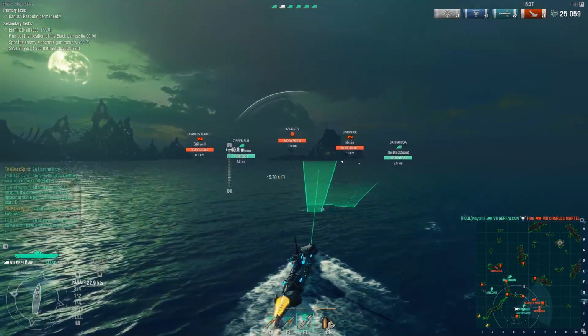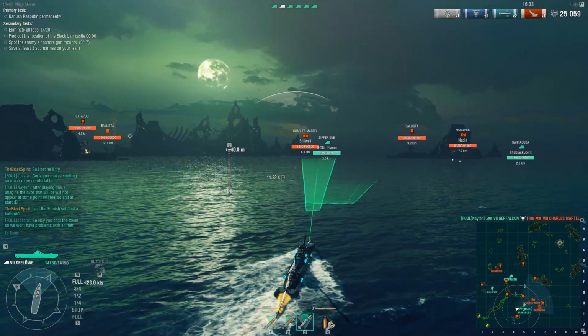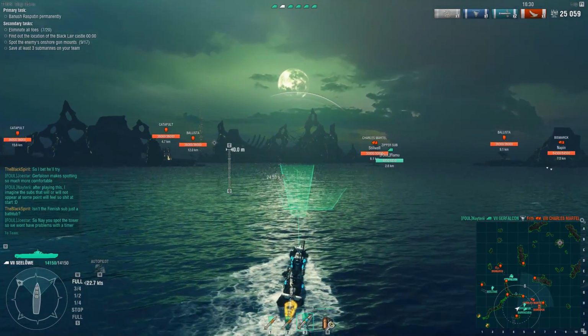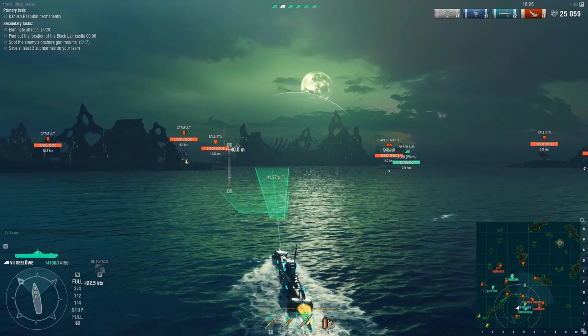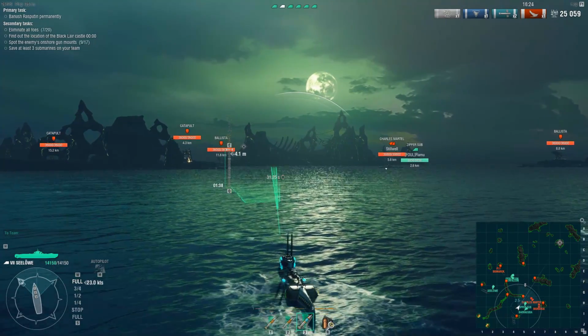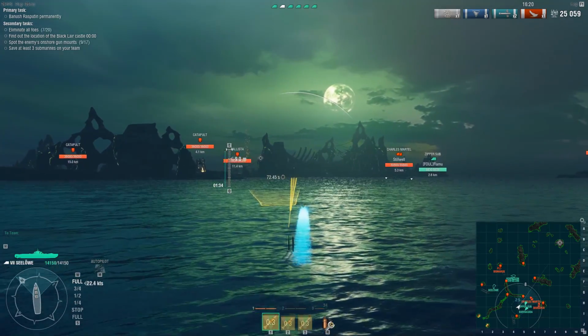But at periscope depth, they're only going to spot you from 2.1 kilometers, so you can afford to get, sorry, not 2.1, 2.5 kilometers. I think it's 2.1 kilometers at periscope depth in the Zipper submarine, which I think Flamu was actually playing in this operation. But in the Sea Lion, 2.5, which allows you to get in closer.